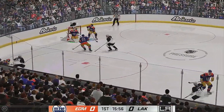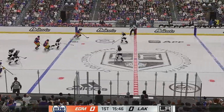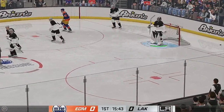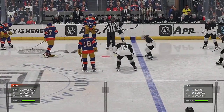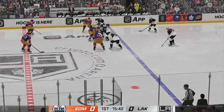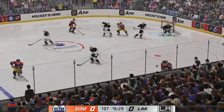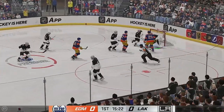LA's got the puck against the boards. Quick pass to Dubois, and he keeps possession. We got a whistle as the puck goes out of play. Good job tangling up his opponent here. That knocks him off the puck. Broken up with the stick at the defensive end. Turned aside with the glove by Talbot.